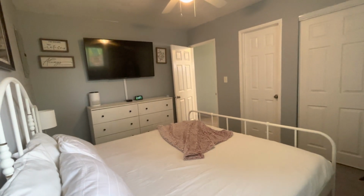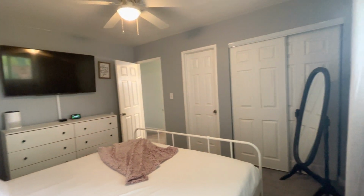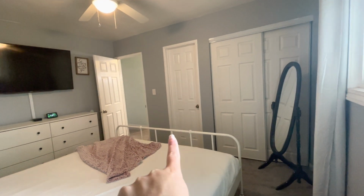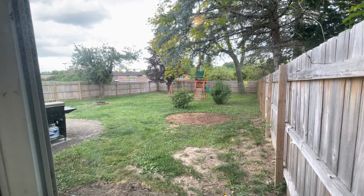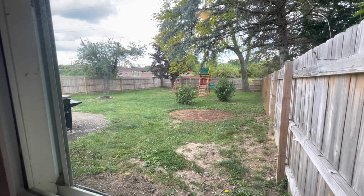They have a king-size bed, dresser, TV. That is the door to the ensuite, and then that is the closet. We'll take a look at the closet, but first we'll stop by and take a little snippet at the backyard, which is awesome. We'll go out there in just a minute.